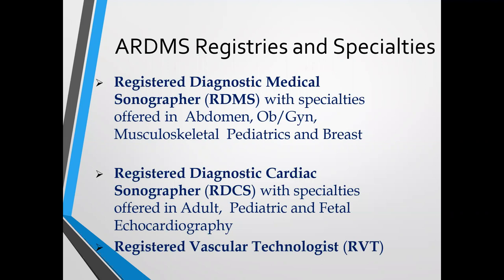And then you will also be able to become a registered diagnostic cardiac sonographer, which is RDCS, is the credential. And the specialties offered there are adult, pediatric, and fetal echocardiography. But with this program, you will be able to sit for the adult echocardiography registry.